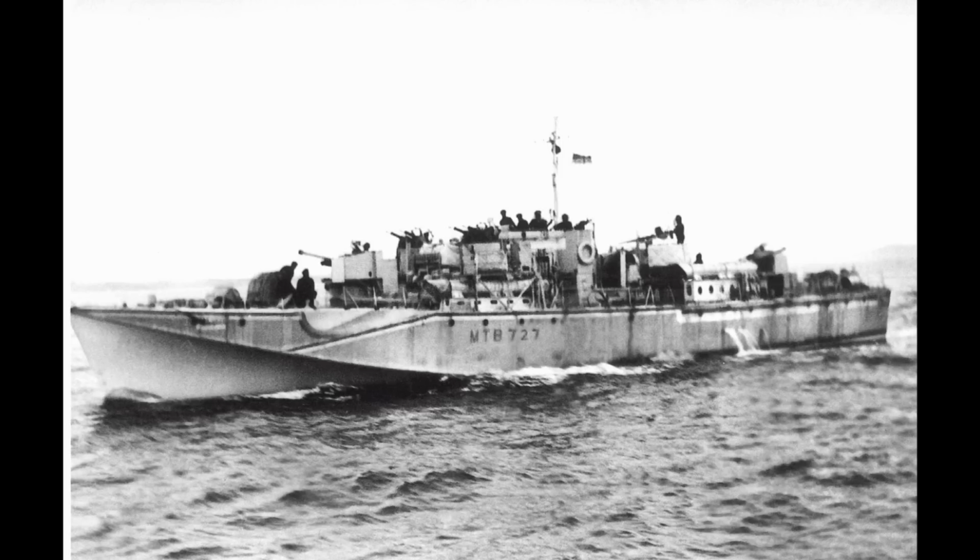And then the largest, but also slowest, tended to be the British motor gunboats, a lot of them being Fairmile C and Fairmile D types. And they had huge armaments for the small craft battles.